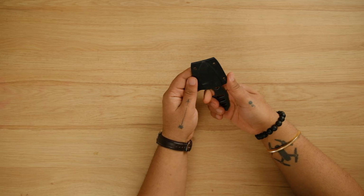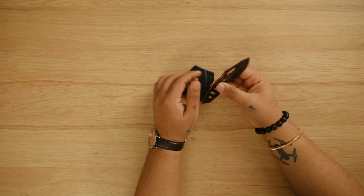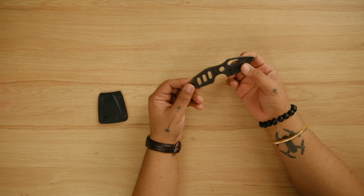Alright, the last fixed blade knife in my current collection is my absolute favorite, and whenever I have posted a story about this knife, everyone has asked about it. And let me tell you a story of how I came into possession of this knife.